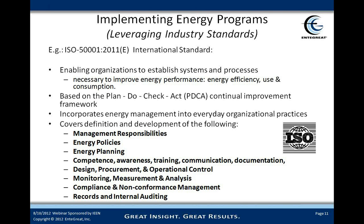Is the ISO 50001. This is a standard that's intended to enable organizations to establish systems and processes for driving energy improvements and entrenching that in the day-to-day activities. It actually provides an excellent framework for defining and building a practical sustainability program, and covers a comprehensive list of processes that by design is intended to incorporate energy management in the everyday organizational practice.